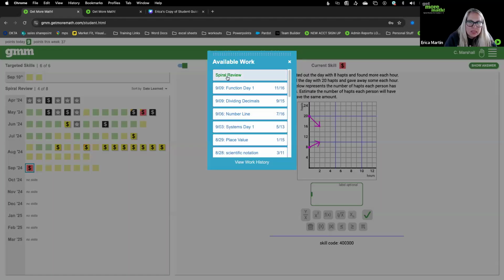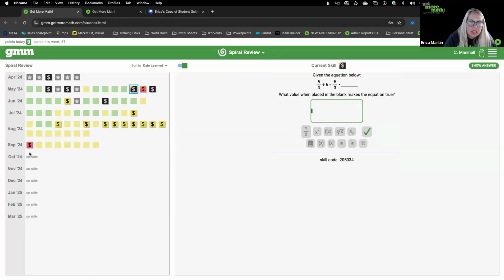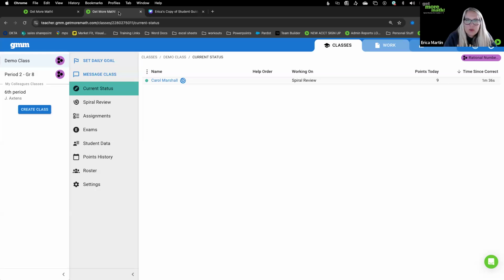I always also like to show off that the students can pull up any previous assignment that they haven't completed, or they can work in just spiral review, which is another mode that teachers love. If they aren't interested in that targeted skill, they will just tell their students to go into spiral and work there. What I'd like to show you from the teacher app is our live teacher dashboard.